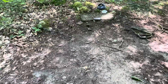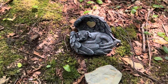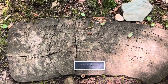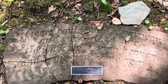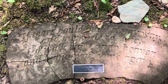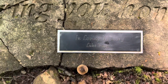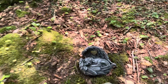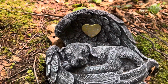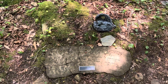We got this little memorial or something over here. I think this will be as far as we go. Oh, tell me it's a puppy dog that passed. Oh, let's see. If tears could build a stairway and memories alone, I'd walk right up to heaven and bring you home again. In loving memory of Luke Fusetti. Oh, and definitely a puppy dog, Izzy, 14 years old. Well, rest in peace, you two.